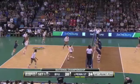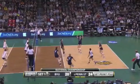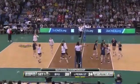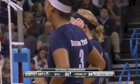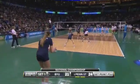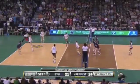Now Penn State on the offense for the game. To Whitney. Right at the defensive specialist. Here's Nobles off the block. Couple in a row for BYU. They fight off a second set point. If BYU had to have one server to choose to be at the line to try to come back, it would be Hansen at 6'7", serving that very flat, aggressive ball.